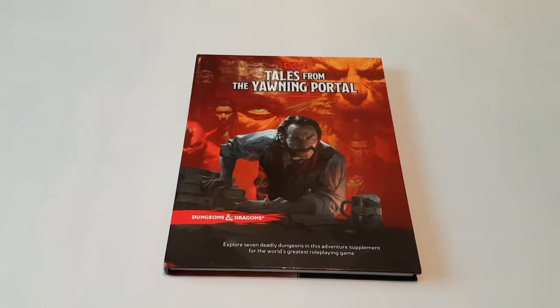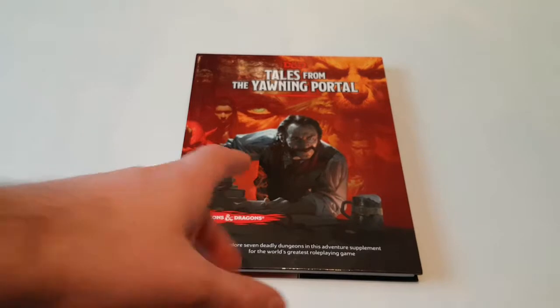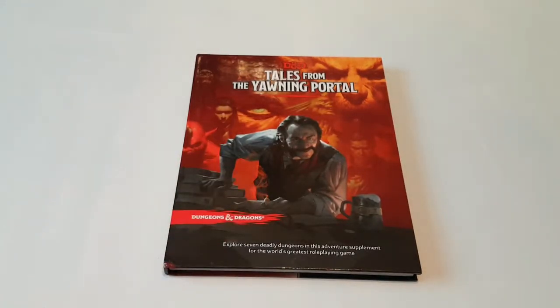Now on the front cover here, I think we should just appreciate the artwork of Durnan, the proprietor of the Yawning Portal, which is an inn in Waterdeep. And this artwork is done by a gentleman called Tyler Jacobson. Absolutely fantastic. In the background we can also see an array of different characters as well, which is really brilliant.